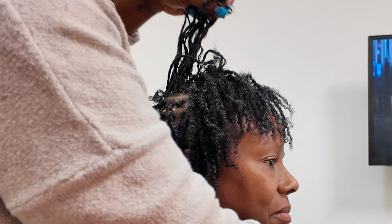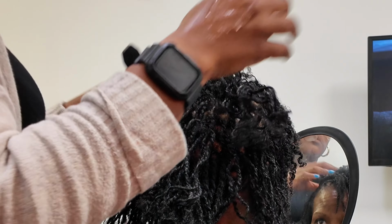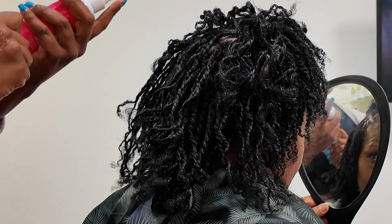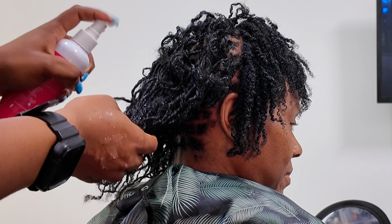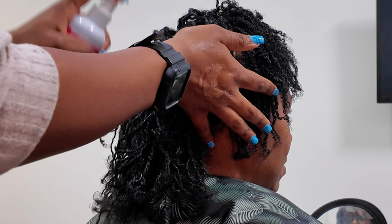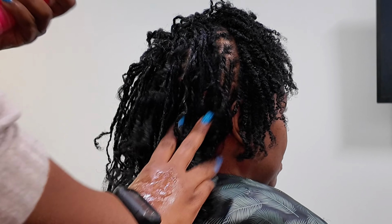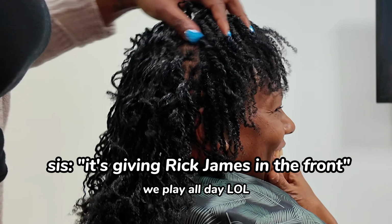So I just had that too, that's why I was, you see how it's curly? Yeah, of course. I'm gonna put some mousse on it, and this spray that these people sent me. My edges don't look bad. This is just like a leave-in conditioning spray type of thing. Probably Rick James in the front. It's getting dirty, girl.